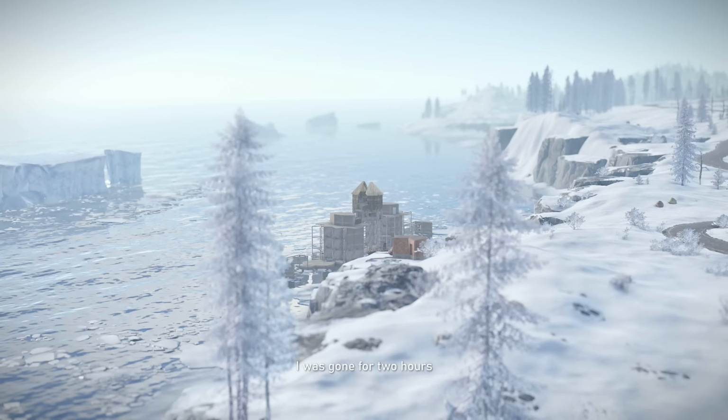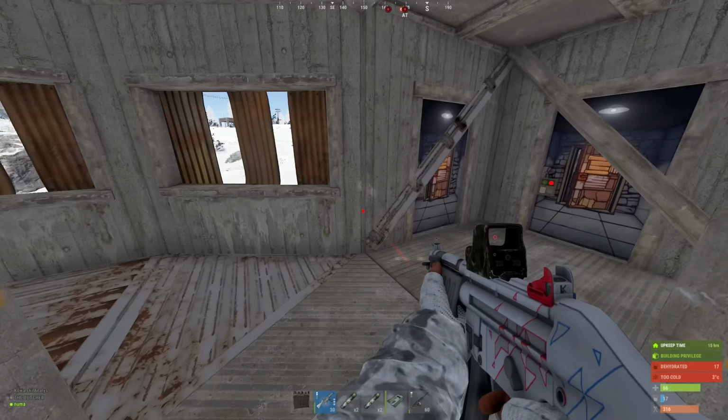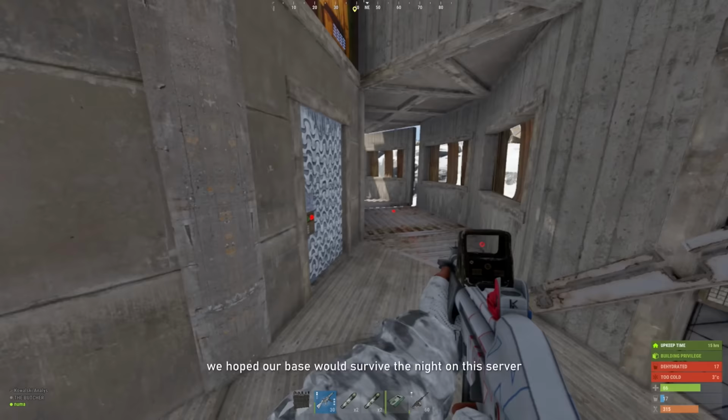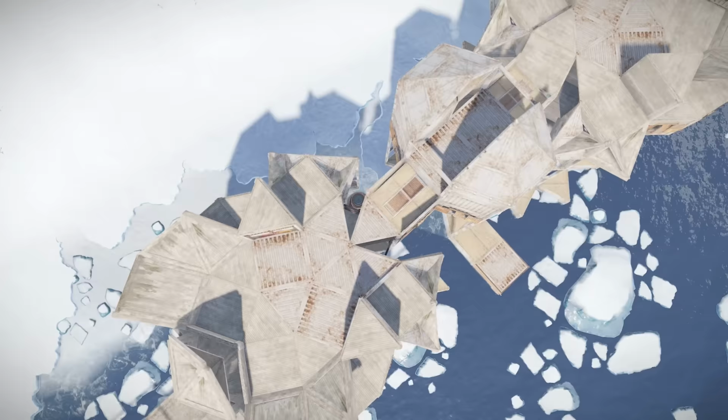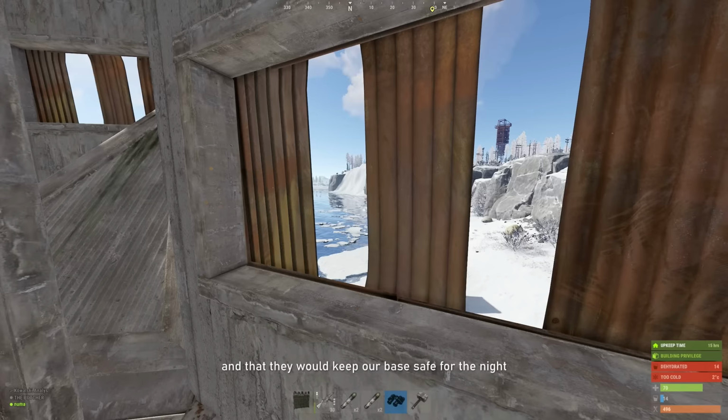I was gone for 2 hours. When I came back, the team had logged off and our base had expanded. Wowee. Stevie and Sinks' vision of this ideal bridge base was coming along quite nicely. We hoped our base would survive the night on this server, but knowing that AT was awake made us very anxious. With no smart alarms, and no way to tell if they were gonna offline us, tonight would be a gamble. We'd have to pray that the Rust gods were on our side and that they would keep our base safe for the night.